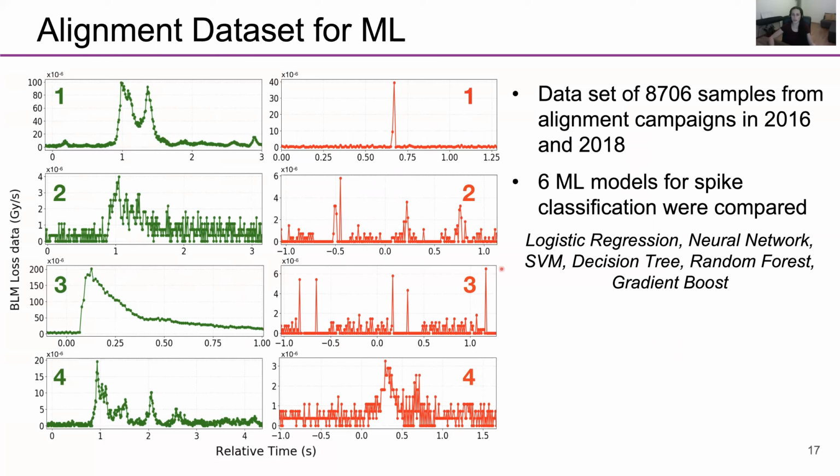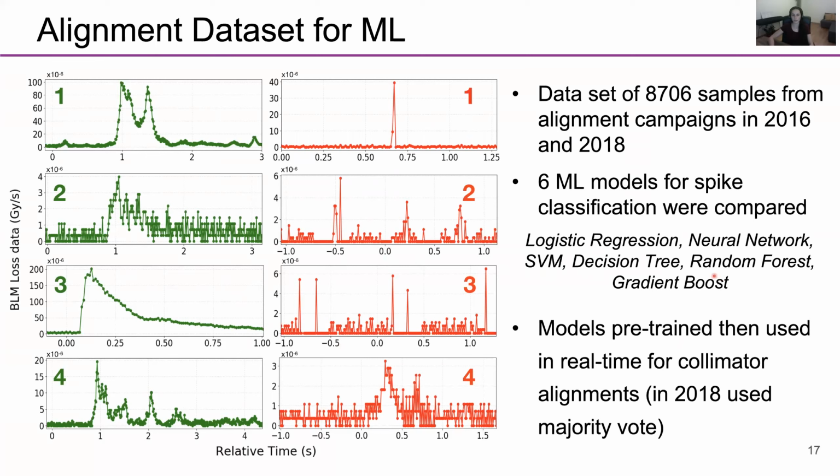And using this data set, I trained 6 machine learning models for spike classification and to compare them together. So these models are the logistic regression, neural network, support vector machine, decision tree, random forest, and gradient boost. And essentially, the idea was to pre-train these models so that they can then be used in real time for collimator alignment. And in 2018, I used the majority vote of these 6 machine learning models.